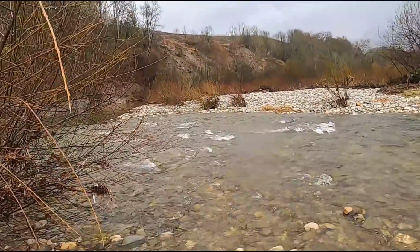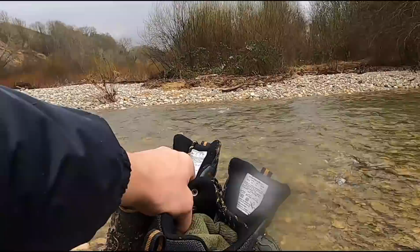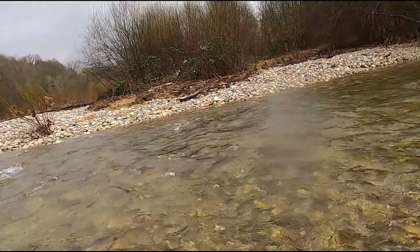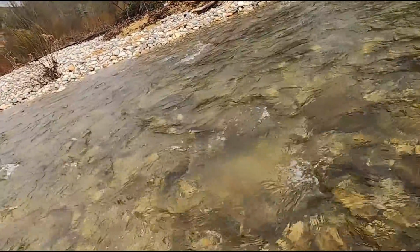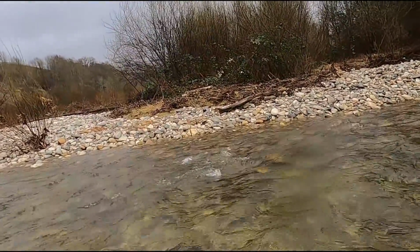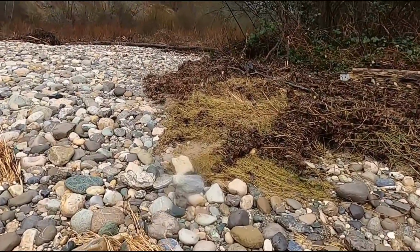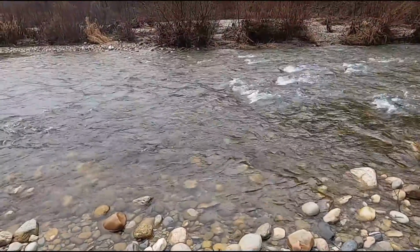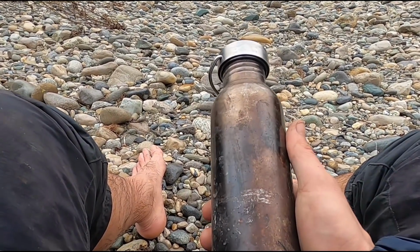Not the best of places to cross, so literally shoes off and across he goes. Yeah, that's pretty chilly today. I'll stop and have a bit of that coffee when I get there and just dry off a little bit. That was colder than it looked. Let's get a sip of coffee, warm those feet up.